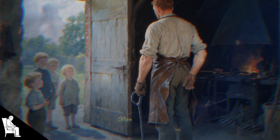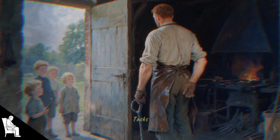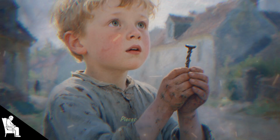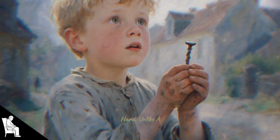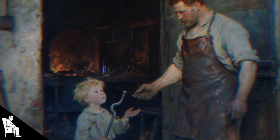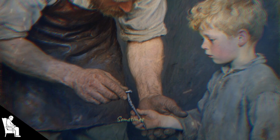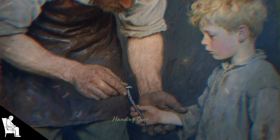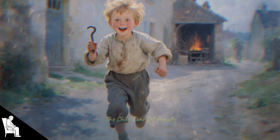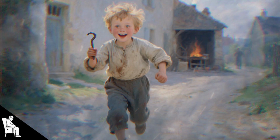Children outside often watch the making of nails with more interest than the larger tasks. Perhaps it is because they can imagine holding one of these small pieces in their hand, unlike a heavy horseshoe or axe blade. Some even ask for a spare nail as a toy or a lucky charm. The blacksmith sometimes obliges, handing over a bent one that is not fit for use. The child runs off proudly with the tiny piece of iron, never knowing how many strikes of the hammer gave it shape.